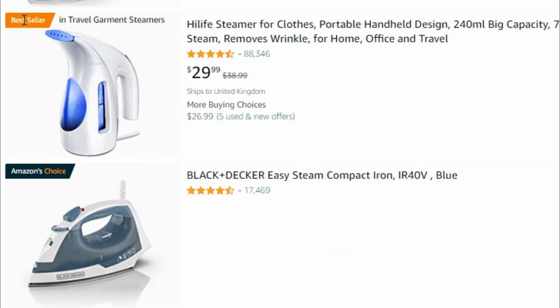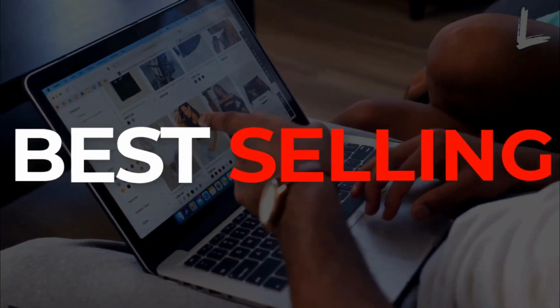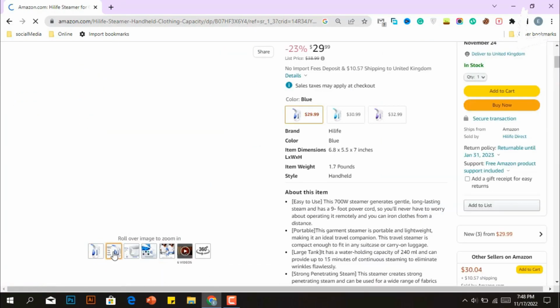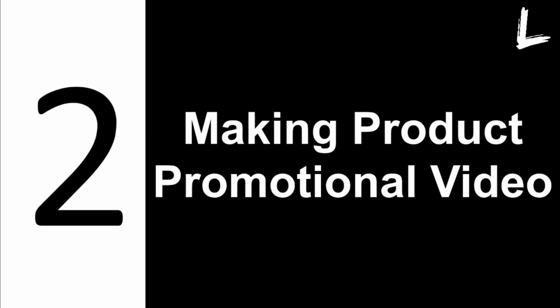However, you must promote best-selling products or Amazon choice products among them, because when visitors see the best-selling tag on a product, they are more likely to purchase it. The product costs $29 and all of the product videos and images can be seen here. As we choose a product to promote, the second step is to create a product promotional video.